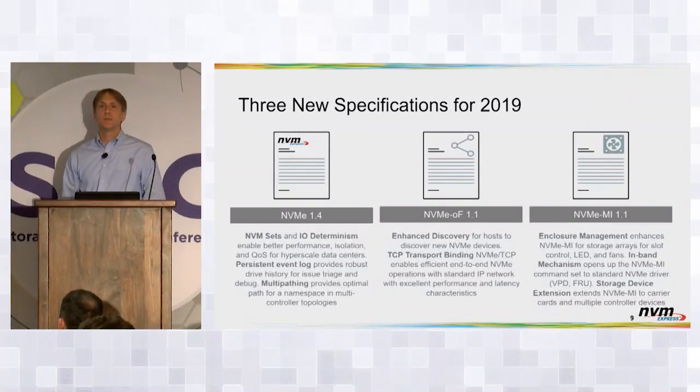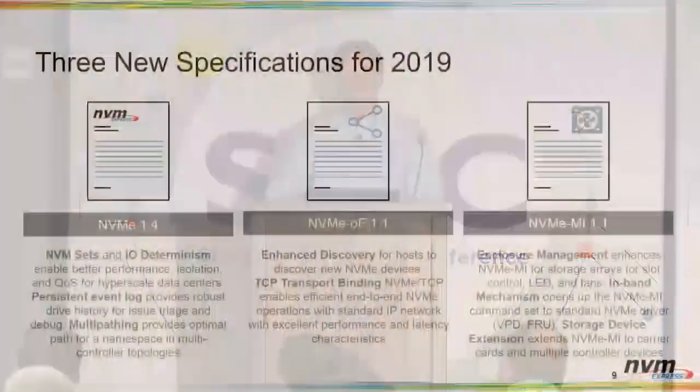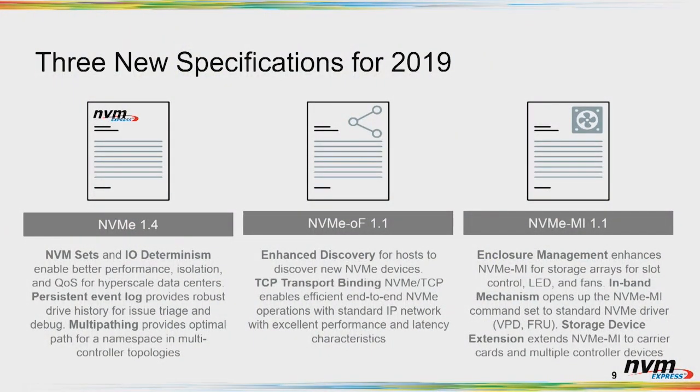Now, a lot of you are probably thinking, well, this is really nothing new. We've had persistent event logs in SSDs forever. I think what's new here is that this is now standardized. So anybody can dump a standard log page. They can parse the persistent event log and see what's going on. Now, it's no longer vendor specific. And the third big thing in NVMe 1.4 is multipathing. We've had multipathing in NVMe since NVMe 1.1. We added multi-ported drives and multipathing. But what we've added is the ability to figure out how to select the best path. And I'll describe that a little bit later.